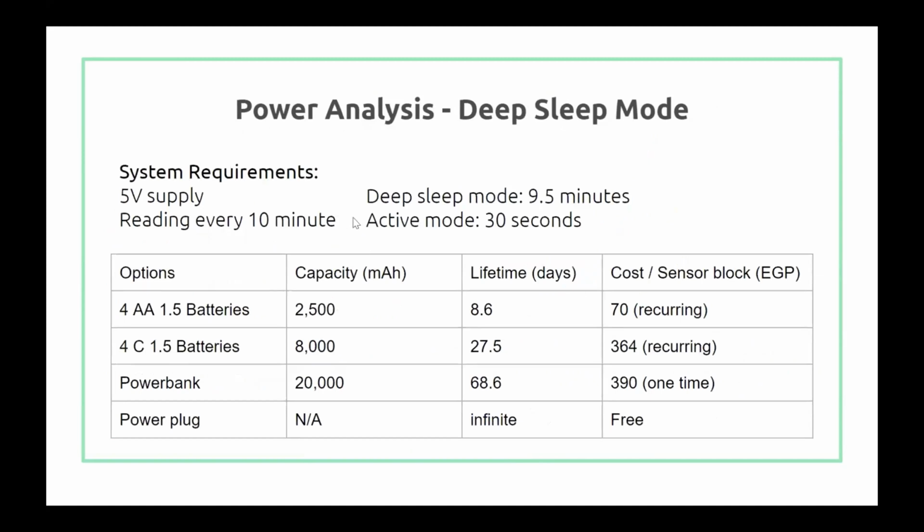So now we were faced with a huge question, which is how are we going to power our system? The battery that we have just investigated in deep sleep mode resulted in a lifetime of almost 9 days. So we decided to investigate a battery with a bigger capacity, and this made the lifetime increase up to almost a month.